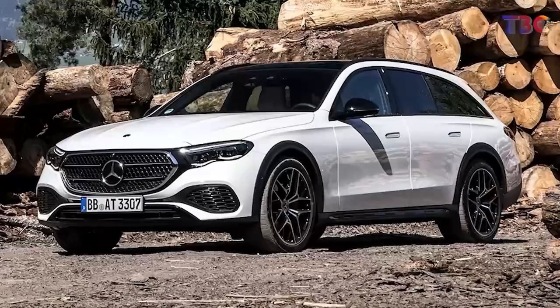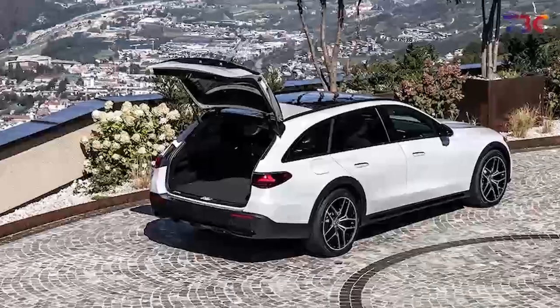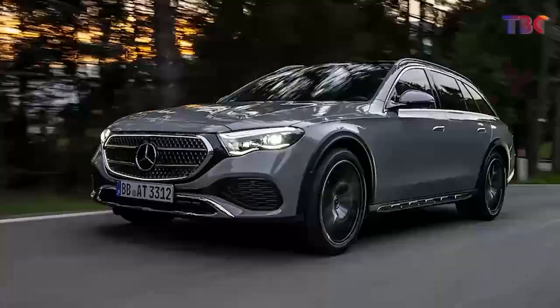But unless you really like sitting up high, unless you really need more load space, unless you really must have third-row seating, there's really no reason to buy a GLE 450 over the E450 All-Terrain. Go on, be a rebel.